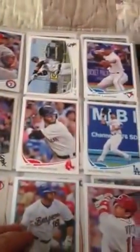Also, just to show you the highlights: you got Derek Jeter, Hunter Pence, Howard, Braun, Gordon, Jones, Yu Darvish, Brett Lawrie, Andre Ethier, Joey Votto. Now, let me just show you a little something.